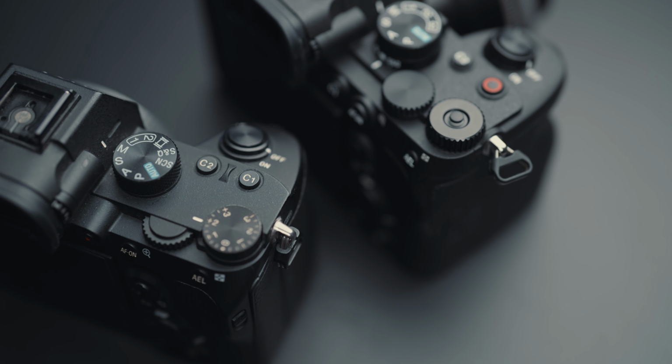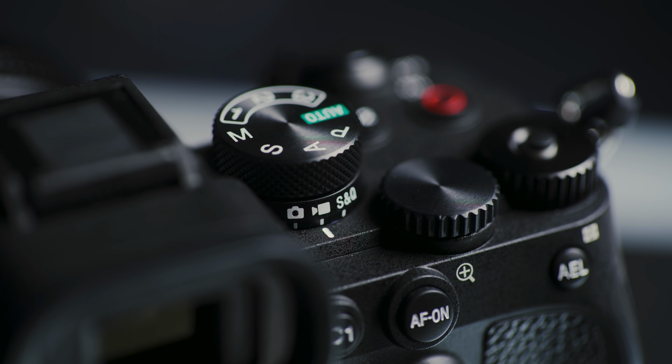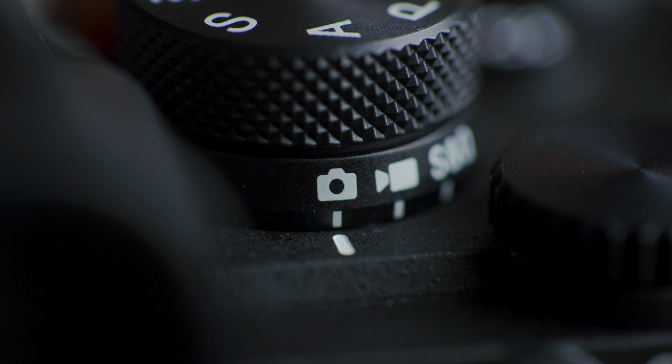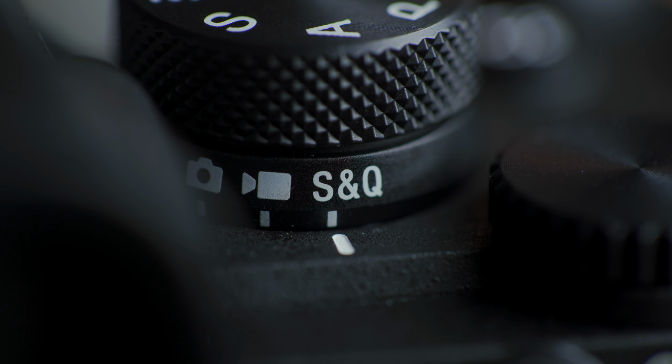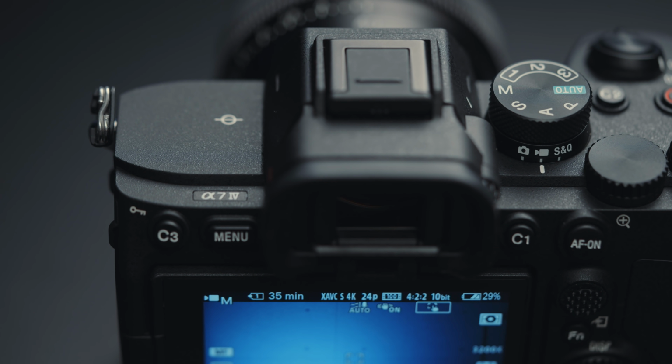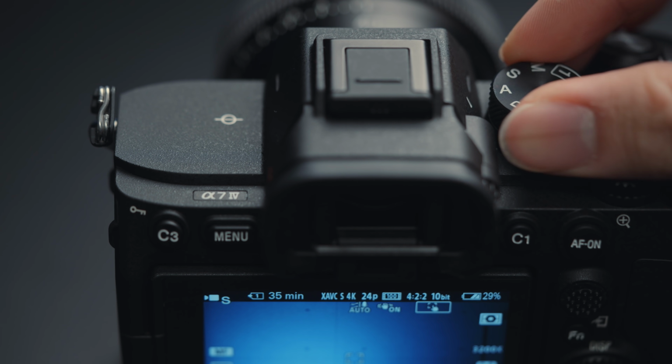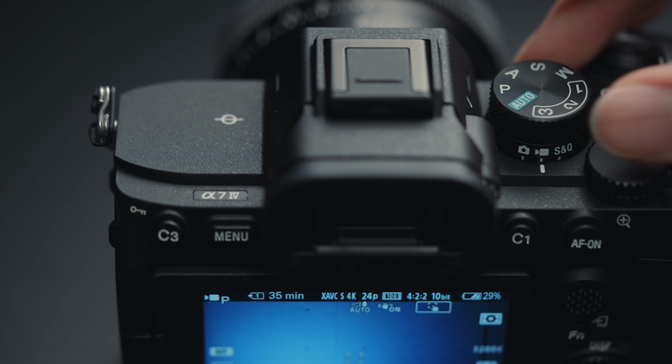Now, the dials on this have been improved enough to warrant their own major upgrade item number. The mode dial is now split into 2 layers. There's a sub-selector wheel that lets you switch quickly between stills, movie, and S&Q mode. Not only does that free up a lot of clutter on the upper mode dial, you can also, in movie and S&Q mode, change the PASM exposure modes directly from the dial instead of having to do it through the menu.